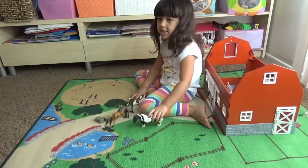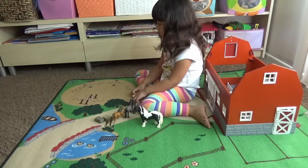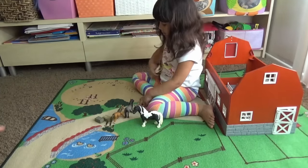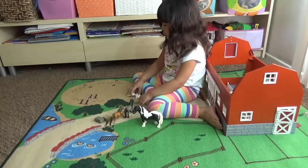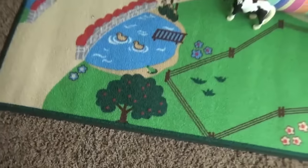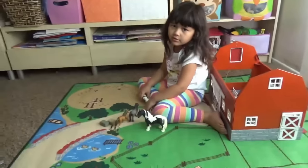To eat. Oh, they're eating grass? Look, they have grass over there too. You see the flowers and the grass and the trees? What is on the trees? Those red spots? Apples? I'm going to show with my camera here. You see? These are apples on the trees.